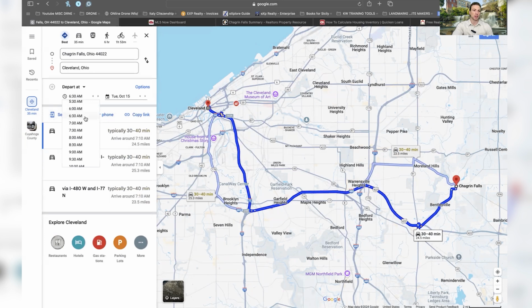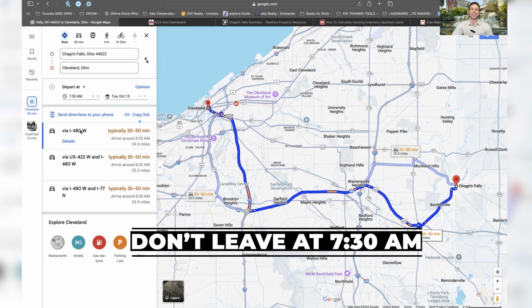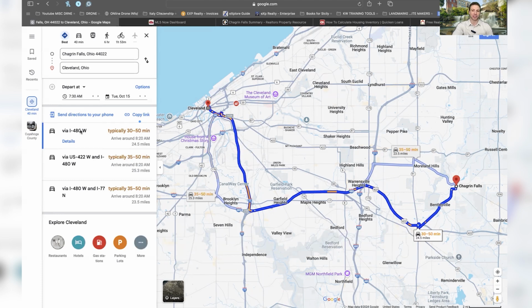But what you can see is you do start to see some traffic. So this is gonna be your rush hour, right? We're gonna get some rush hour times here, 45, 40 minutes. Don't leave at 7:30. You're gonna get stuck in traffic, especially right here. This is kind of the merge for 480 to go downtown. A lot of shifting in lanes, and you're gonna see a lot of traffic just getting congested because of people staying on 77 here, and the people that are taking a 2-lane this way that merges into 1 lane to merge with the rest of the 3 lanes on 77 to get downtown.